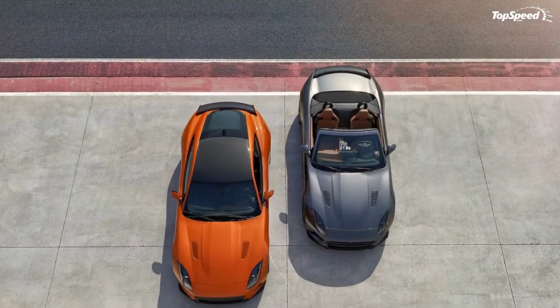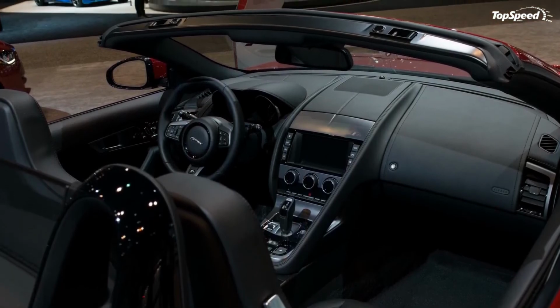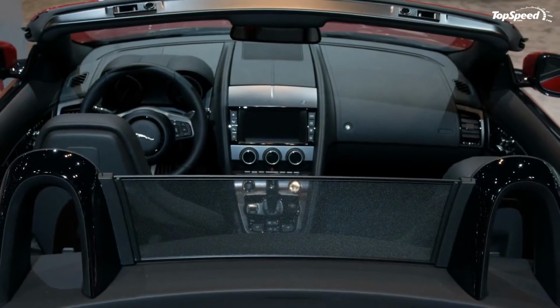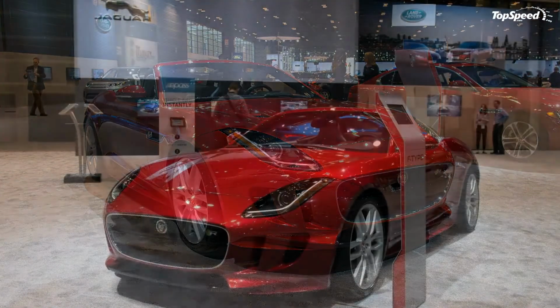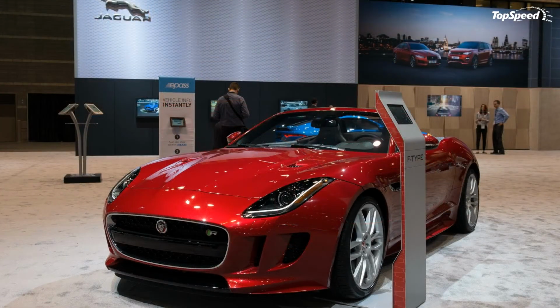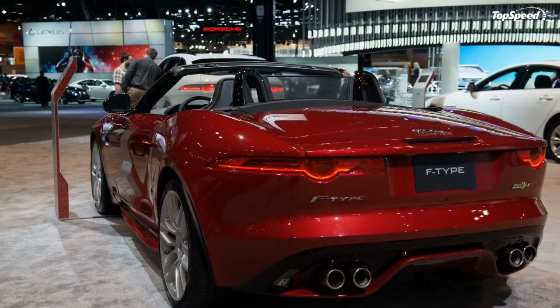For example, that wing on the trunk, while functional, isn't exactly feng shui with the rest of the design, plus RWD and manual transmissions are left to the lower trim levels. But will that stop this thing from rocketing off dealership lots? No way. At under $130,000, this topless speed kitty is sure to please.